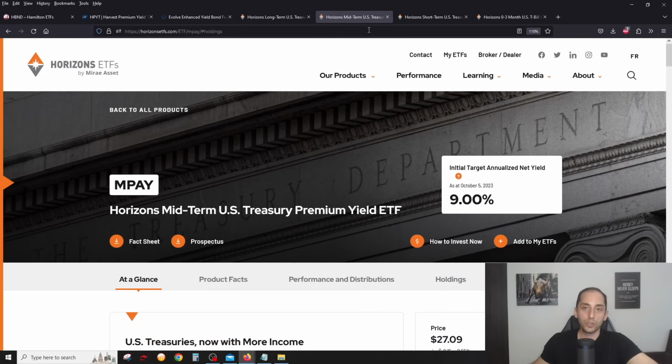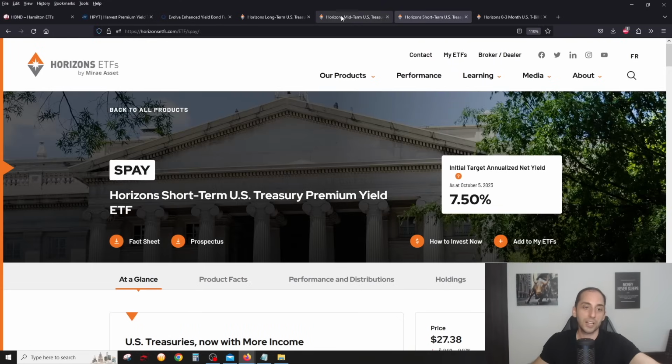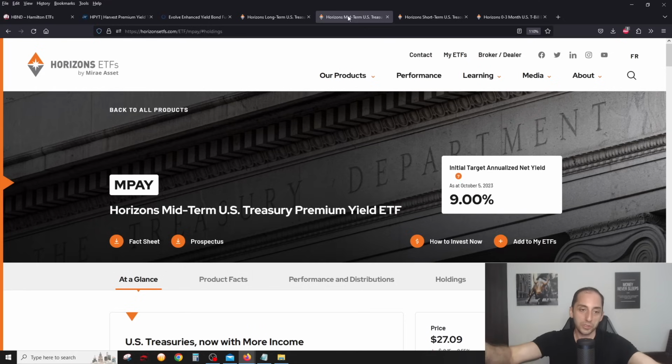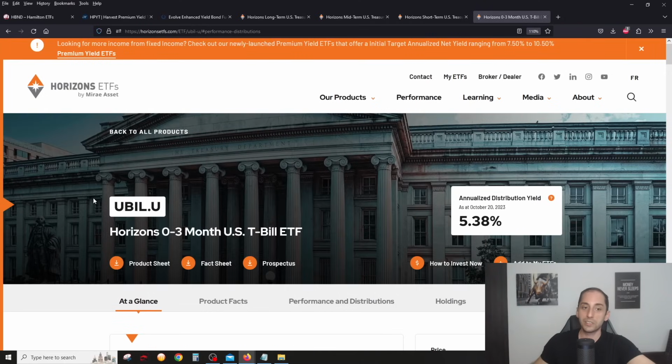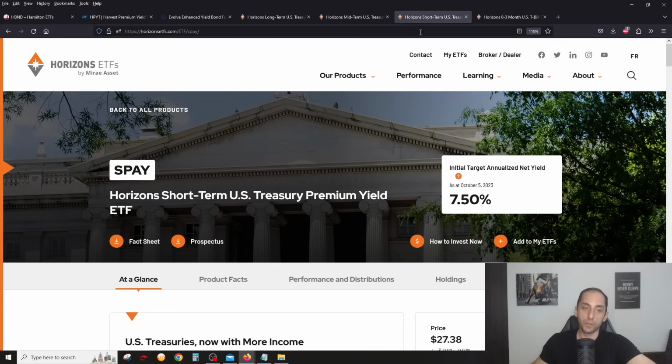So I think, you know, if I had to park cash and I was thinking short term and trying to decide between SPAY and MPAY, I personally would go with the MPAY. But hey, if you really want the short, SPAY could be a good option. It's basically really short. It's basically U with covered calls.